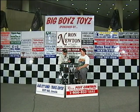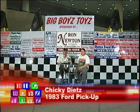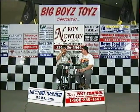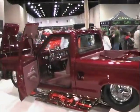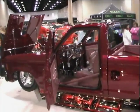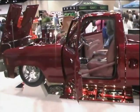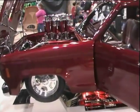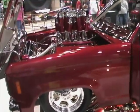Next vehicle, Chickie Deets, 1983 Ford pickup. Chickie, welcome, big boy. Thank you. You ain't never seen a Ford pickup like this. Tell me about your truck. It started out as a 1983 Ford Ranger, a Napa delivery truck when it was bought brand new. And we decided to go ahead and do a full custom job to this truck.